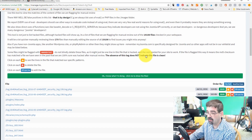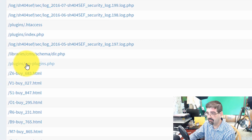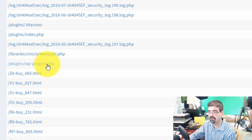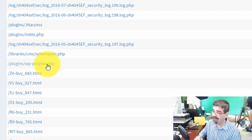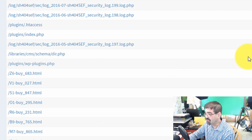Now, as we scroll down, we can take a look, and this first file that comes up, just as an example, says hacked file. Look at that, plugins/wp-plugins.php. There is no such file because that's a WordPress file. There's no such file in Joomla. Now, if you happen to have a WordPress install inside of your Joomla site in a folder somewhere, you have to know your site. But this is suggesting that it's hacked.